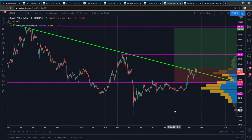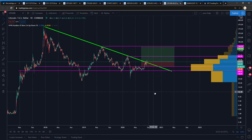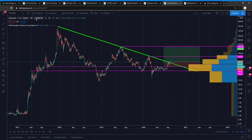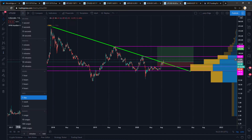Litecoin. Let's go to the daily. Litecoin looking a lot better in my opinion. Litecoin is not looking too bad. Broke this 2-year trend line. Not much to say. Target would be $84 or 140 somewhat.